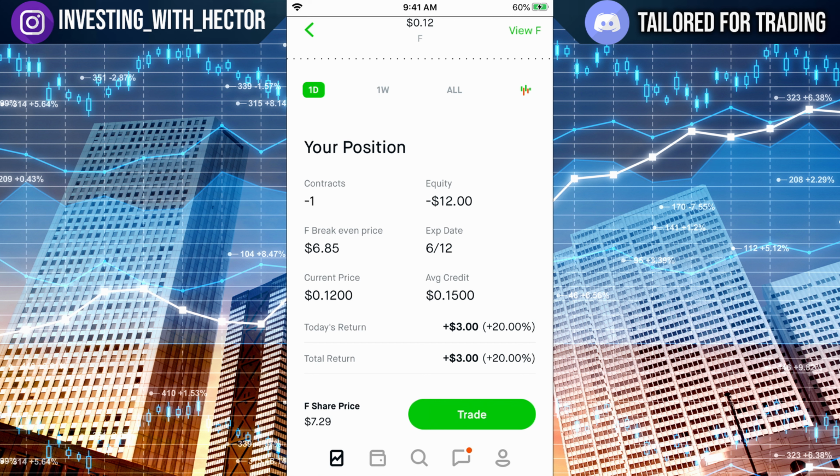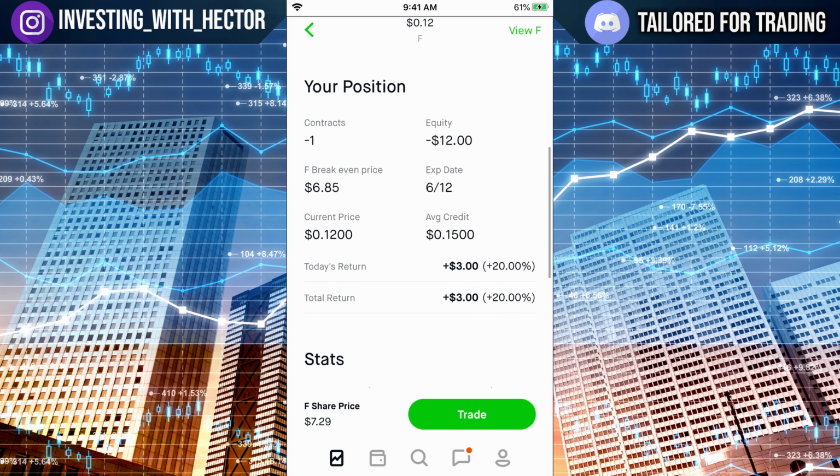I really don't care if we get assigned on this one, because Ford is relatively a good stock. It's a stock that has been here for a long time, and it has a pretty nice dividend. And so once they start distributing that dividend again, it's going to be a really, really nice position to hold for the long term. So if we get assigned on this one, I really wouldn't mind. It's actually a stock that I look forward to trading a lot more often once they bring back the dividend. But not really that big of a position. It's only a $700 position.